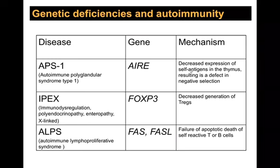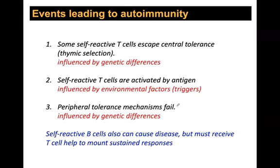On the other hand, in IPEX, which is a deficiency in FOXP3, you're failing peripheral tolerance mechanisms, okay? So FOXP3 is a transcription factor that is important for development of Tregs. You don't have this, you don't develop Tregs, and so you fail peripheral tolerance mechanisms. So you have sort of this problem here, right?